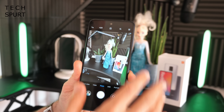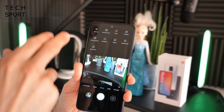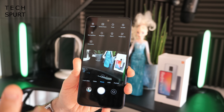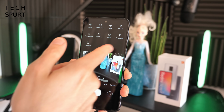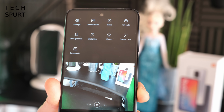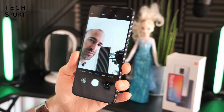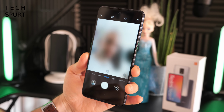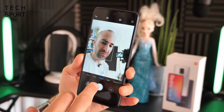And if you think that's it, well, no, we're not done yet, because you can also tap up here and access even more bonus modes, hooray, including the obligatory macro mode, of course, using that macro lens. You've got the usual Google Lens, bit of document scanning action, all the usual shenanigans. And then finally, if we swap around to that front-facing camera, it's a 16 megapixel selfie shooter, and you've got support for the likes of the portrait mode and everything as usual right there.